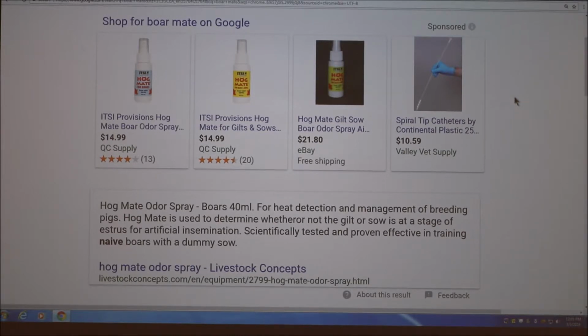About 50% of the secretaries could smell it. They'd come out and go, oh my gosh, what happened out here? And then 50%, like, what are you doing? I can't smell anything.